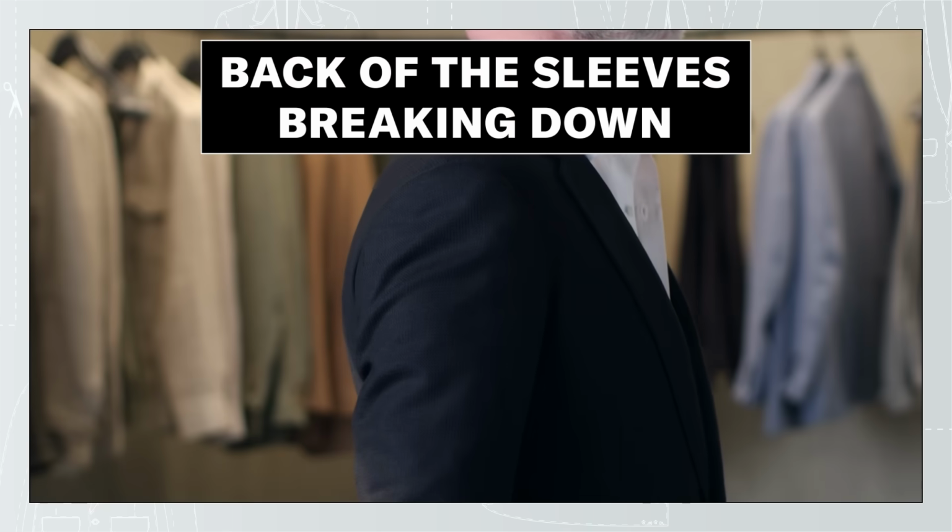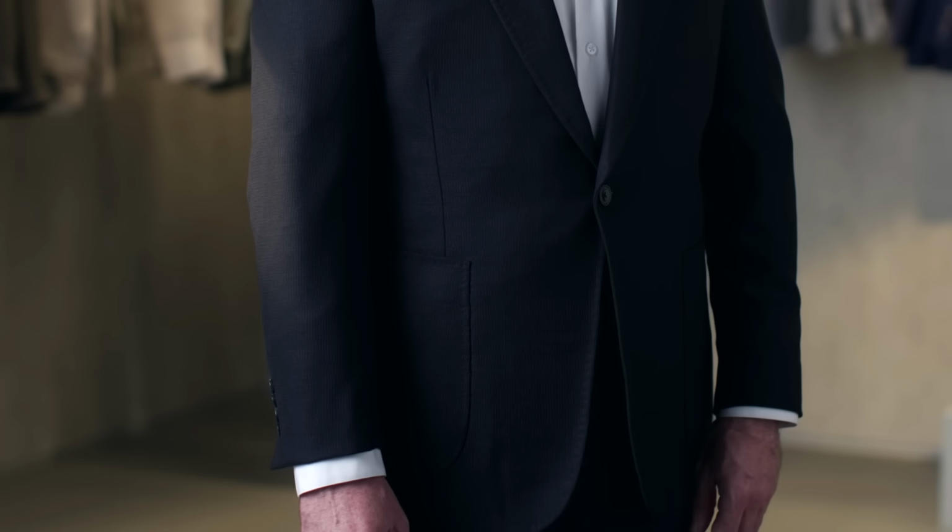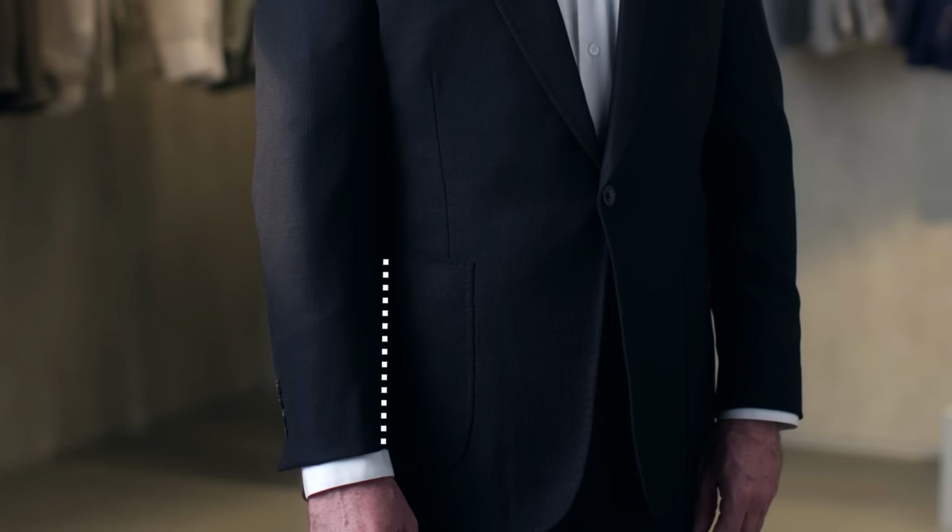Back of the sleeves breaking down. Here we see a bunch of creases sitting at the back of the sleeve. You've probably never needed to think about how someone's arms hang, but a good tailor will be looking for this. If you look at the average person, the front of their sleeve would typically hang around the middle of the pocket.